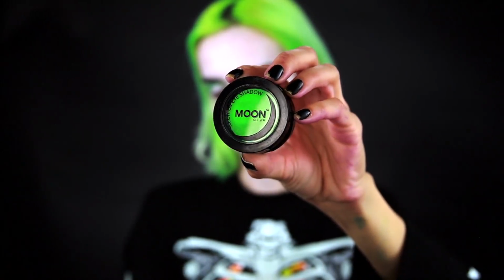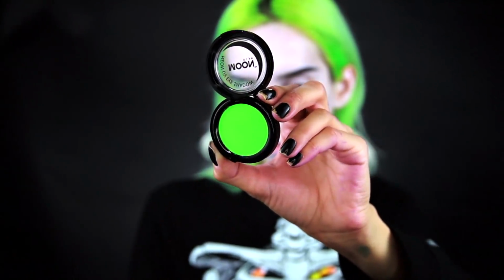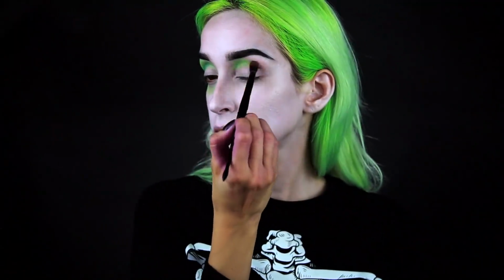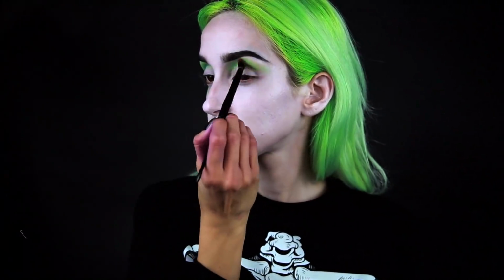First, we're going to be starting off with eyes, and I'll be taking this UV neon green eyeshadow that I picked up from the Dolls Kill store in LA. They do have these shadows online, and I believe they are pretty affordable. They have all kinds of glow-in-the-dark colors, which I think is really fun for Halloween season.